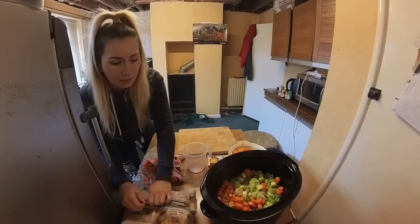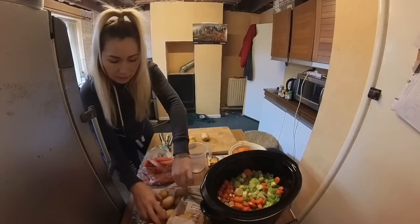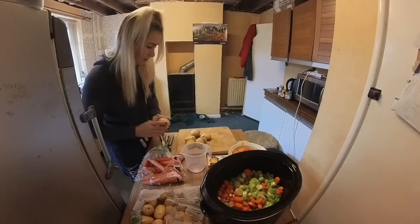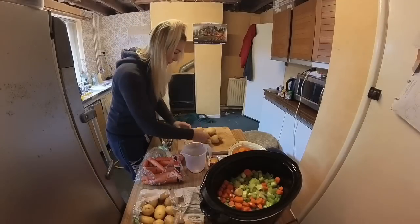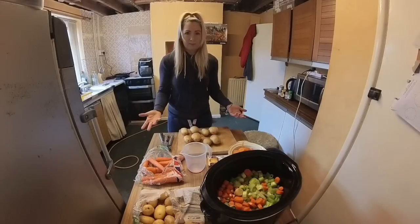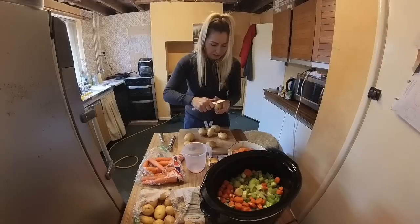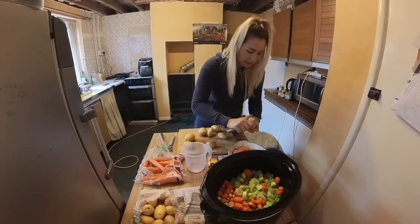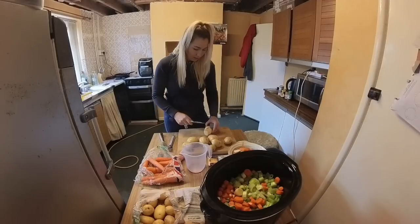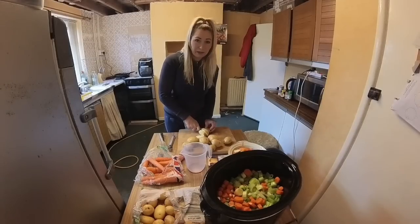Then we go for the potatoes. 4 big ones, 4 small ones, and then that would be your meal allowance, wouldn't it, on your plate or whatever. So I'm going to wash these, and I'm actually going to do the skin on, because I quite like skin on potatoes. But you can take the skin off. The beauty of these recipes is that if you don't like a certain vegetable, just swap it out for another vegetable.